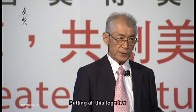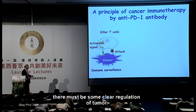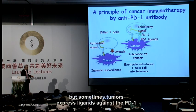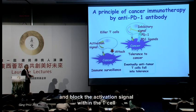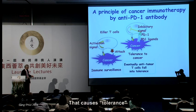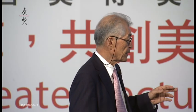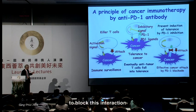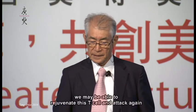So, putting all these together, we are pretty much convinced there must be some clear regulation of tumor through killer T cells. Killer T cells recognize tumor antigen and attack, but sometimes the tumor expresses ligand against PD-1 and blocks the activation signal within the T cell, and that causes so-called tolerance, meaning a parking brake on the T cell. If we introduce antibody to block this interaction, we may be able to rejuvenate this T cell and attack again.